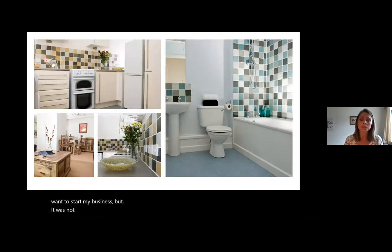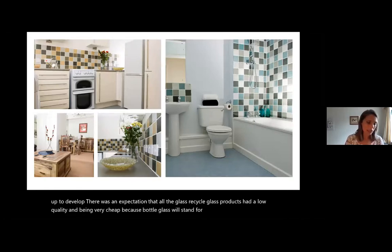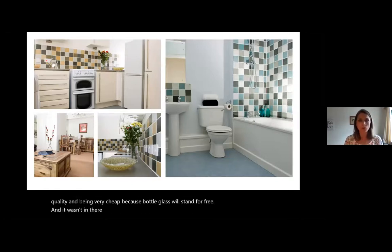That was in 2009. First of all, the world wasn't ready to accept a recycled glass project in the way I was set up to develop. There was an expectation that all recycled glass products should be low quality and very cheap, because bottle glass was then free. And there wasn't acceptance of my products because they were still handmade and quite highly processed.